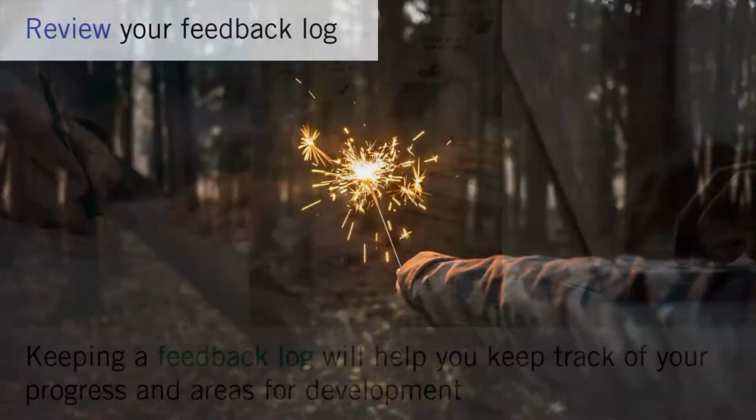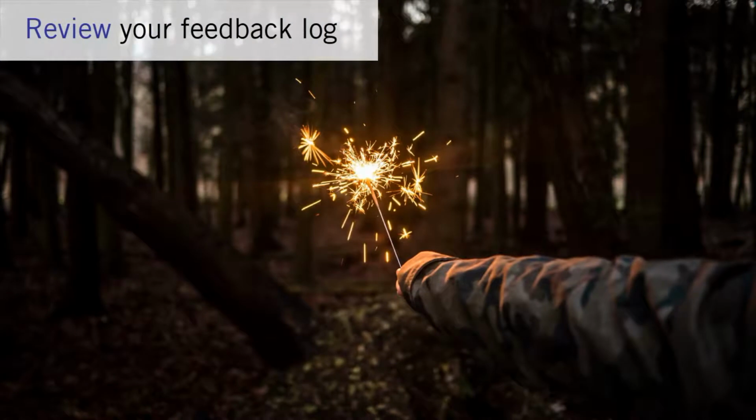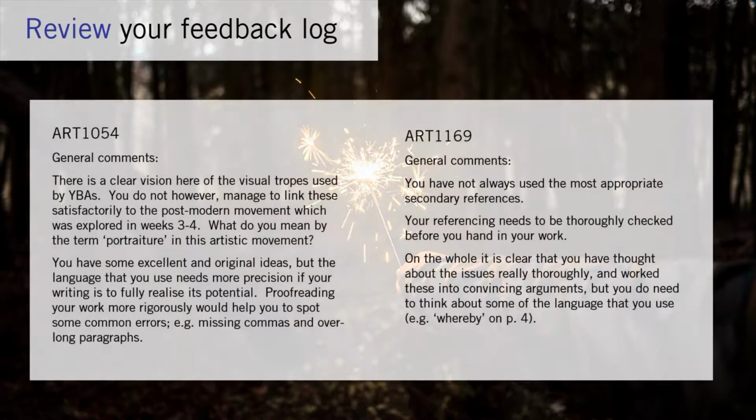By regularly reviewing your feedback log, you may begin to see trends in the comments that you receive about your work. Maybe you consistently have problems with particular skills such as referencing or using punctuation properly, or perhaps you are particularly good at reflective writing. Knowing your skills and weaknesses puts you in a good position to move your academic work forward.